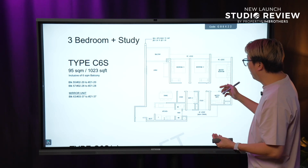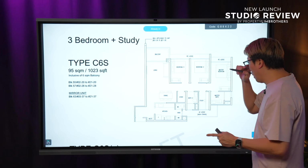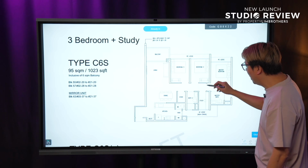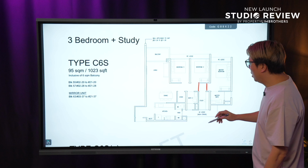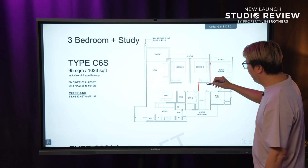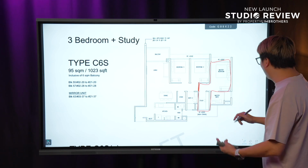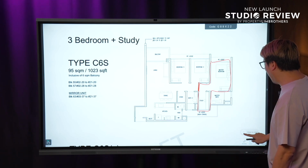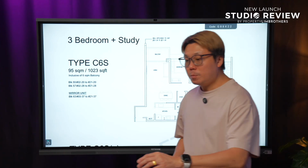In fact, if you want to combine this as part of your master bedroom, you potentially can do that. How do you do that? It is basically by moving the door to your master bedroom outwards over here, so that you create this bigger space for your master bedroom. So I believe this is one of the potential changes that you can look at if you were to buy into this particular floor plan.